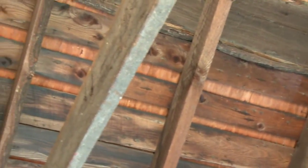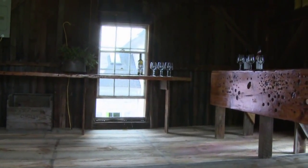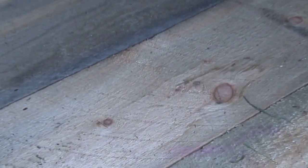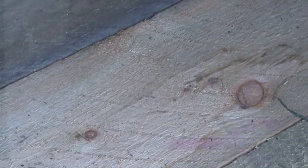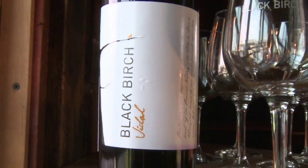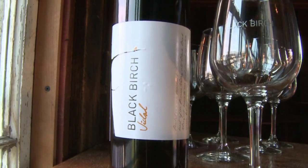It's a post and beam construction that happened somewhere probably in the 1860s. The house is from 1860. And so most of the structure is original. We did put a new floor down, and we have an option to expand the tasting room a little bit wider if we need to in the future, and we hope that we do.